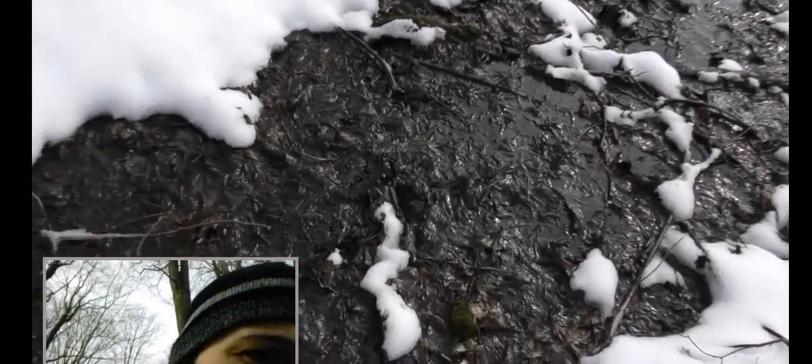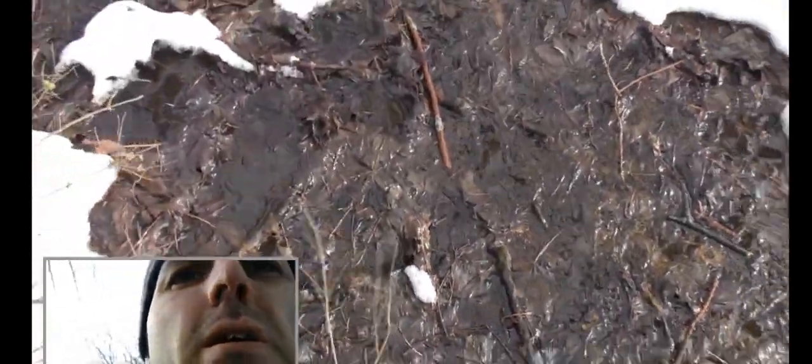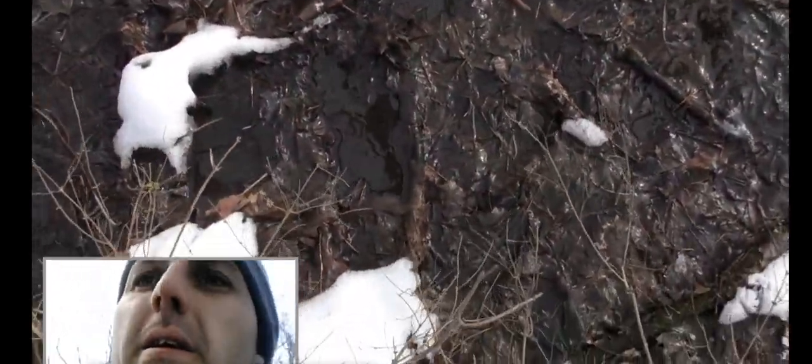Gone. Boom. Boom. Boom. Gone. Something is there, guys. I don't know what that is. You can see that face. You can see the move. I gotta have a coat on. I'm freezing. Whoa. Actually, now look at that.